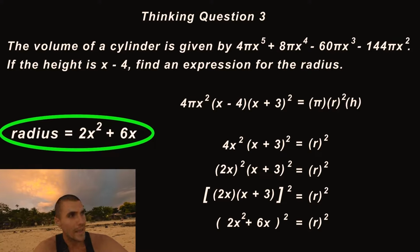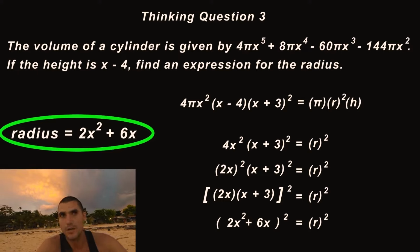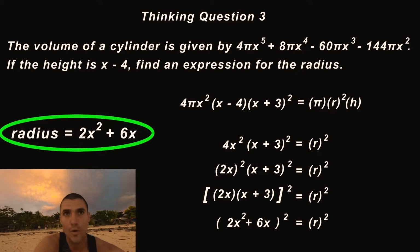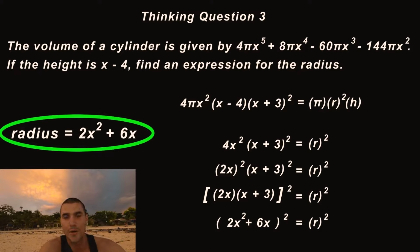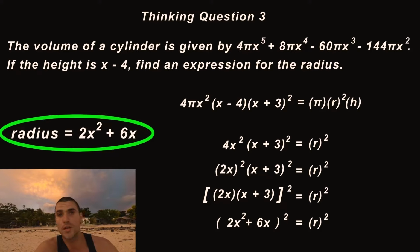So again, not too bad of algebra. The factoring is not bad, right? You take out a greatest common factor and then you are given one of the factors already, x minus 4, and you just go through the division process. What's tricky is putting it in that pi r squared h format and then recognizing that you have to get an expression for the radius in brackets squared. And then from there, you get your solution, and it's 2x squared plus 6x.